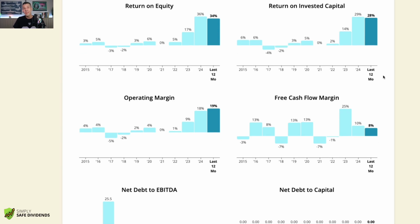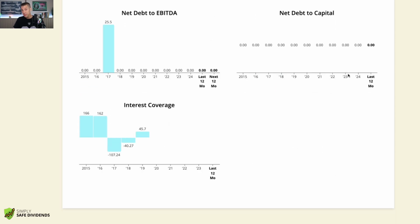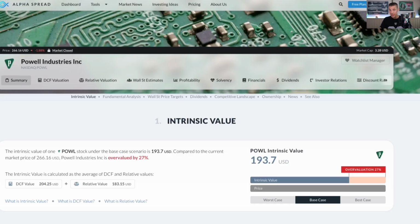Their margins are very nice. Free cash flow margin could be a little bit better. Remember, the dividend is paid out of free cash flow, which has been declining, but all their other margins are still very high and nice. And according to simplysafedividends.com, they have no net debt. And for a bit of a price target, according to alphaspread.com, they give Powell Industries an intrinsic value of $193.70 on the base case, making it about 27% overvalued.